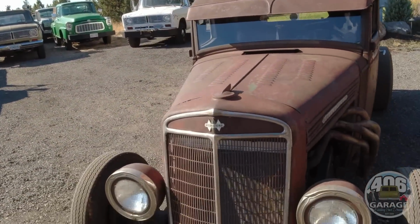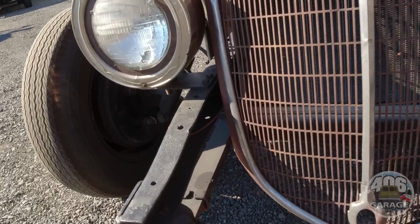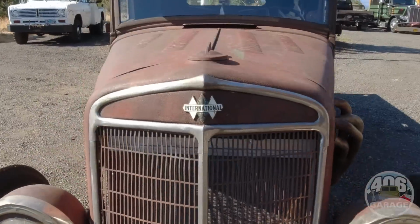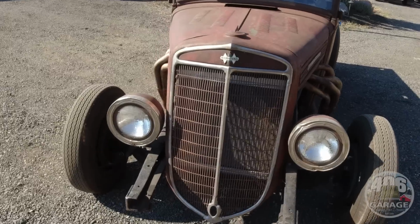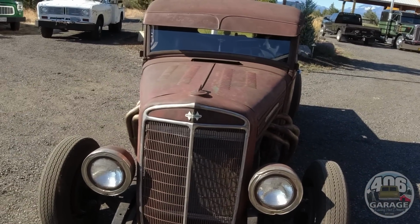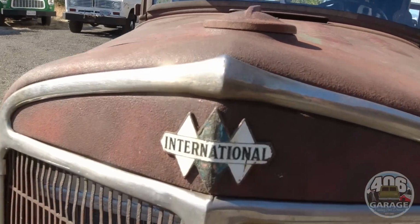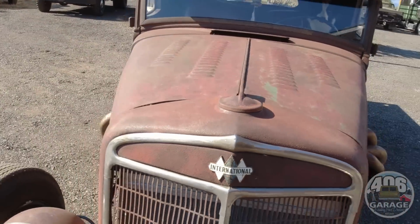Something really pretty rare on this truck is the grill. I just noticed that that is loose, so we're going to have to fix that. These grills are very, very hard to find. Most of the time they're destroyed. So the fact that that's here and the emblem is here is super cool.